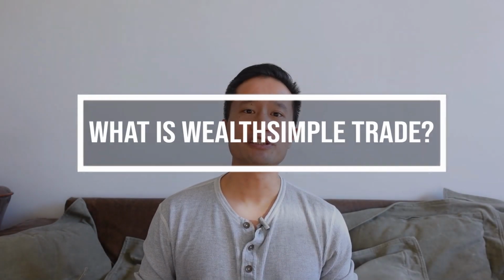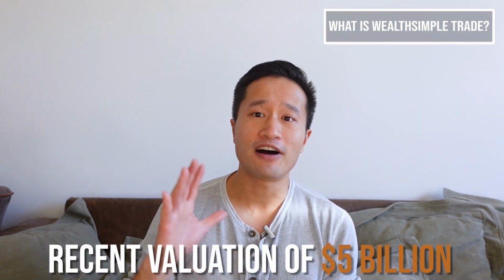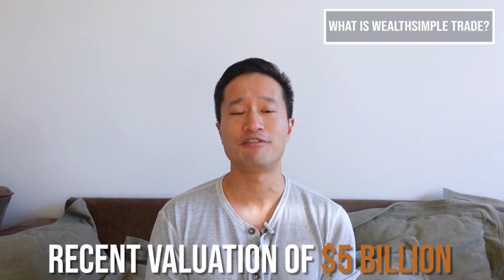So let's start by defining what is Wealthsimple Trade. Wealthsimple started out as an online investment management service in 2014 and is popularly known as a robo-advisor. Wealthsimple Trade is one of the main products of Wealthsimple, and it already has over 1.5 million users so far. And today, Wealthsimple is one of the hottest fintech companies in Canada with a recent valuation of $5 billion in its latest round of funding.